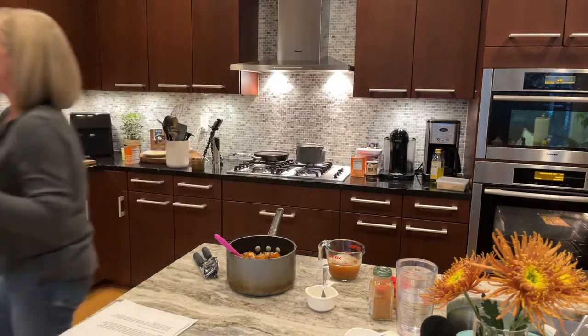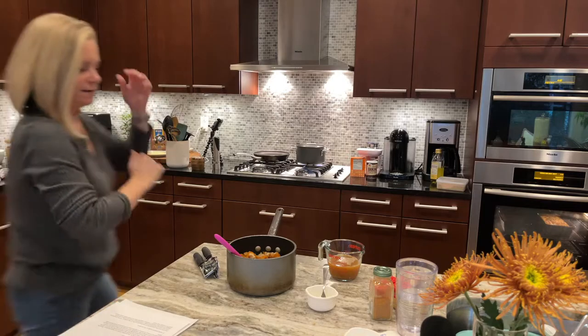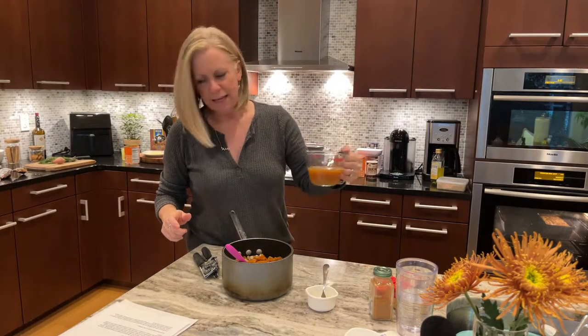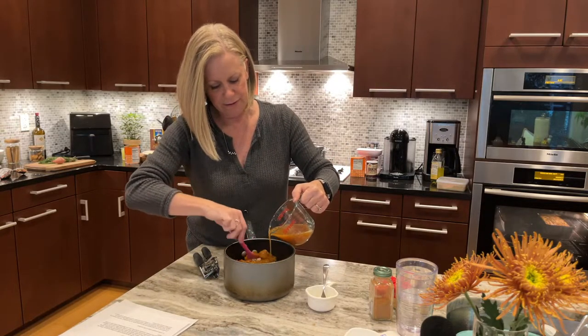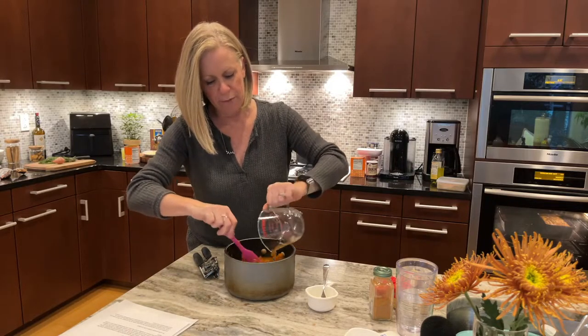All right, so there's my apple cider. Let's see if my son can help with that. All right, so I'm taking my 3/4 cup apple cider and just adding it. So we're just doing our mixture right here in the pot we're going to be cooking it in.